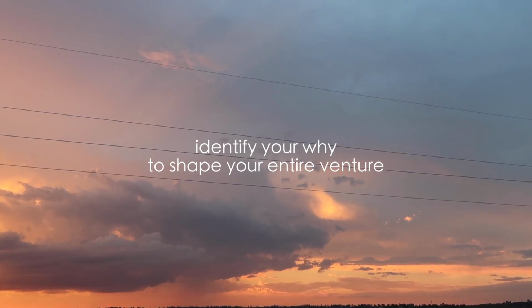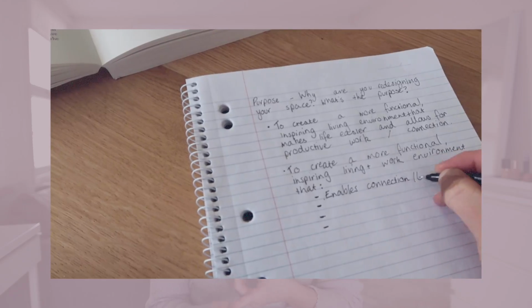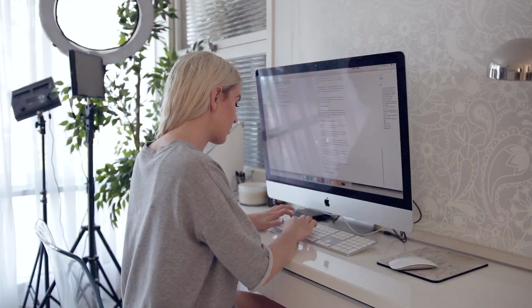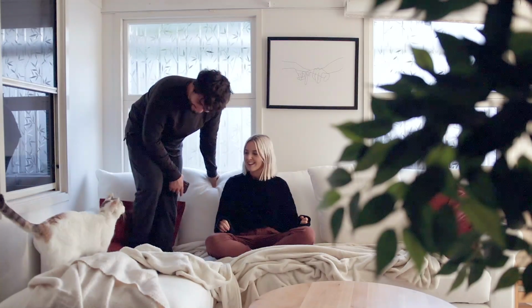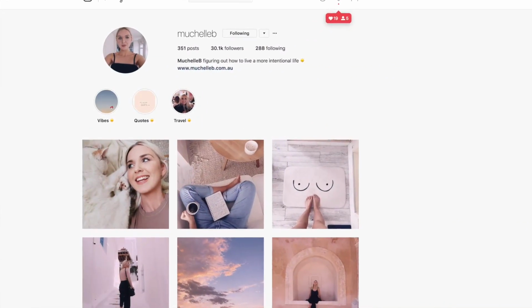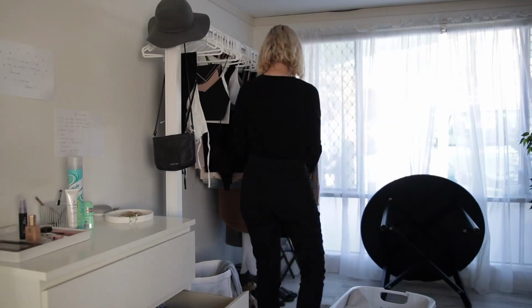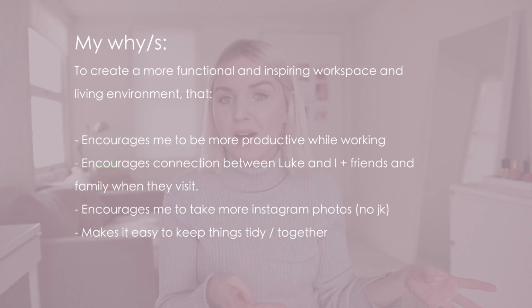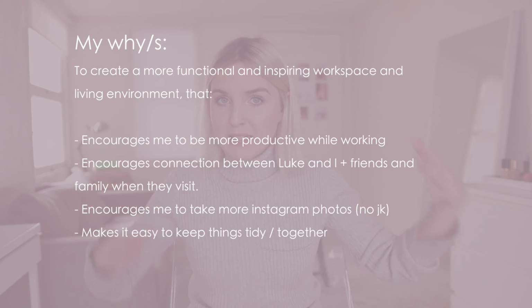So my why for redesigning my space was to create an environment that inspires me and is functional, that encourages me to be more productive when I'm working or studying, encourages connection between me and Luke and when friends and family visit, encourages me to take more Instagram photos. This is not a joke, that's a very serious issue. And it makes it easy to keep things tidy and together. So I really had quite a few whys there, but those whys also completely drive every decision that I'm gonna make throughout redesigning this space.